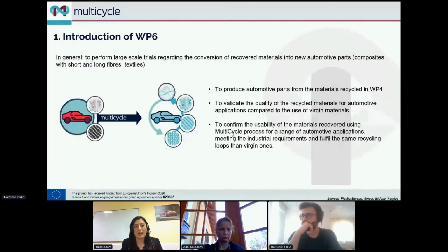That means our general expectation on the automotive side is the large-scale production of materials, to manufacture components and then validate them. And also, it's very important to have the comparison of virgin-based polymers and recycle-based polymers and their performances in the component phases. These are the current and also crucial points in WP6 of the multi-cycle material resolution. For the next page, Ramazan Bey.